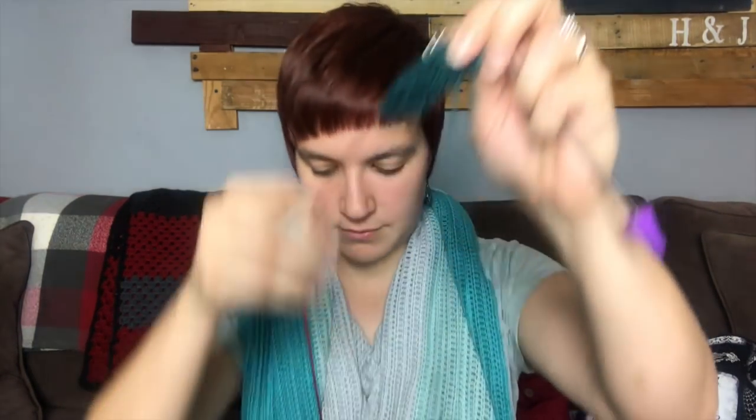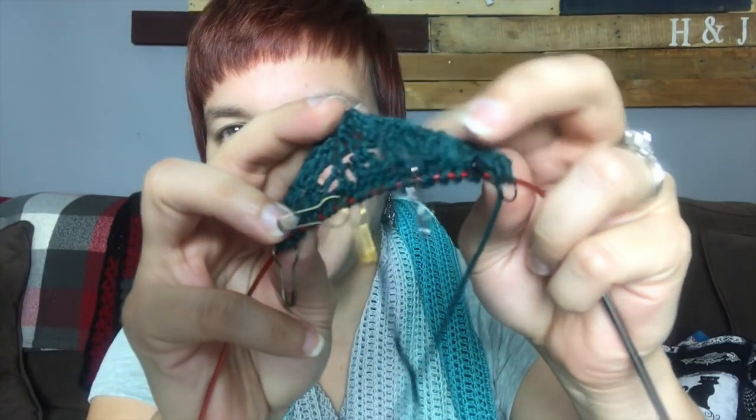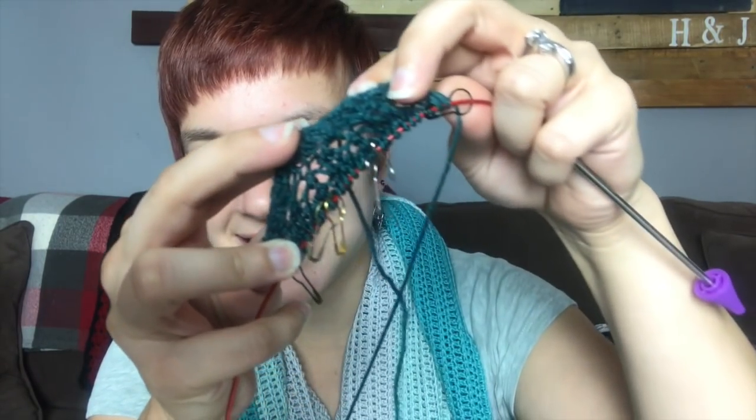Let me show you. I don't even know if you're gonna be able to see it. That's how small the amount of progress I have is. This is the front. Do you see how tiny this is? That's how much I have. Just a tiny little bit. But I'm just gonna pick it up, work on it here and there, and maybe someday I'll be able to purl, continental style, without a problem.